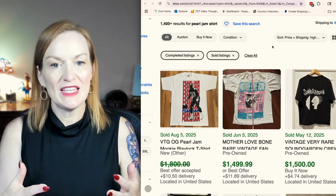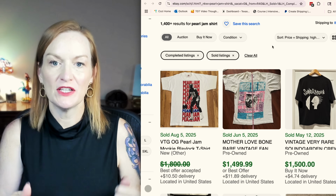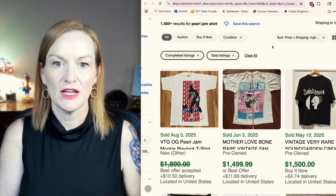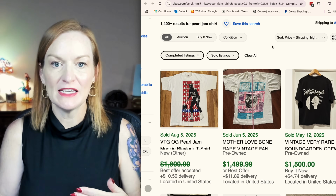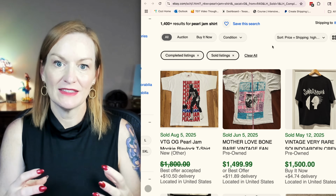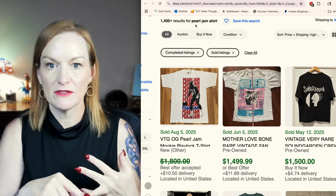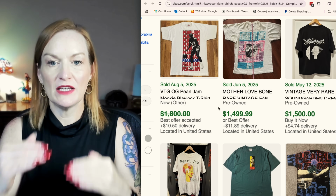We're sticking with the 90s, we're sticking with the grunge, so we're looking at Pearl Jam vintage concert shirts. There have been 1,400 sold in the last 90 days, but let's take a look at which ones we really want to hone in on that are bringing the biggest amount of profit. My search is Pearl Jam shirt. I have this sorted by highest first, and I am looking for repeat shirts.